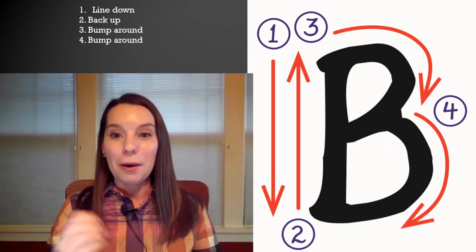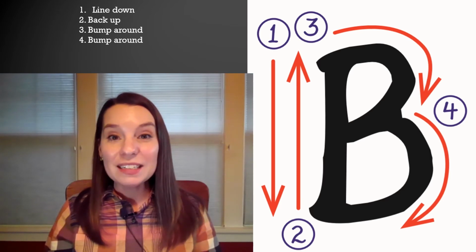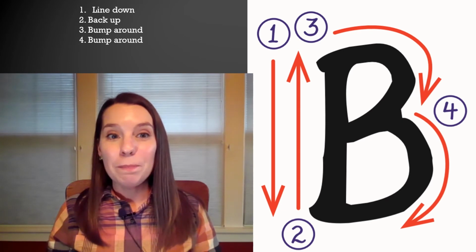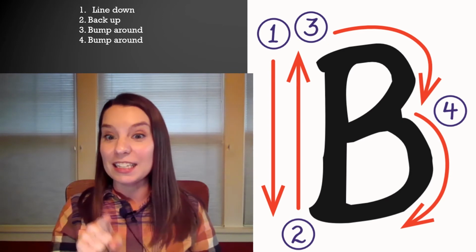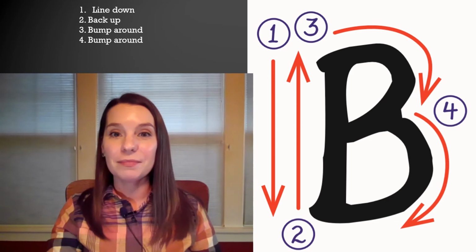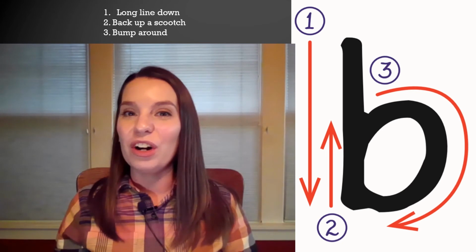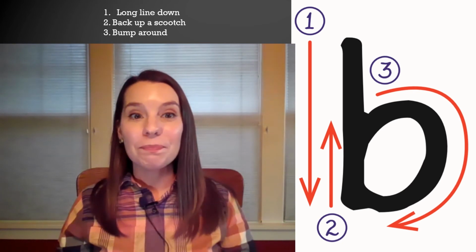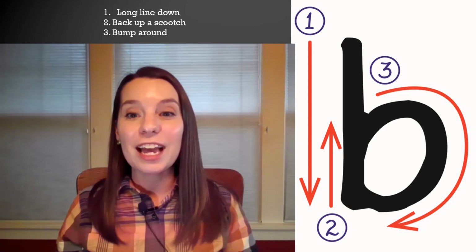Name this letter. B, sound this letter, B. Capital B is a letter that is tall, pens up, line down, back up, bump around on the front, bump around on the front like a belly. Make sure your B is facing the same way as mine. Lowercase B is a letter that is tall. We know B says B. So pens up, long line down, back up a scooch, bump around on the front like a belly.